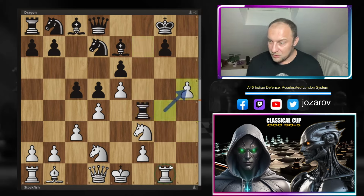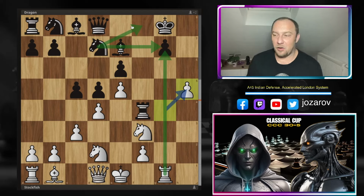Now the g file is open, and the issue, as we said, is that the knight is so far still out of the game. This bishop is not playing, all of the pieces on the queen side are not participating in the game at all. So it's almost like Black is playing without these pieces. Now Stockfish has a clear attack and Black has a tough time to include new defenders into the game.